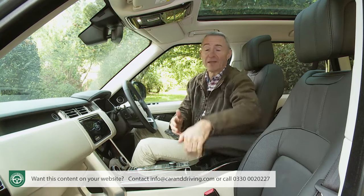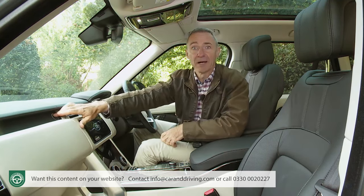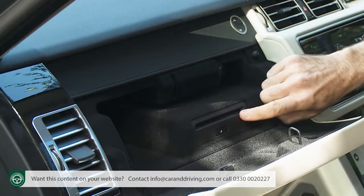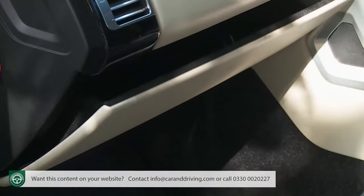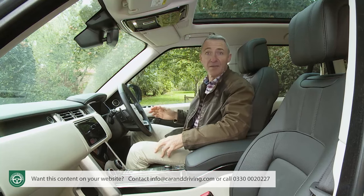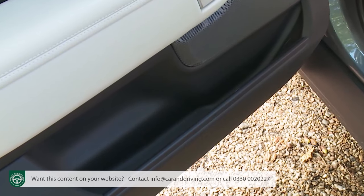Not so good is the fact there's no overhead compartment for your sunglasses, and the fact that the upper lockable glove box isn't that big, especially if you specify it with this CD player. Good job that the one underneath is more capacious. Also on the plus side, the door bins have been reshaped so they can now hold larger 1.5 litre bottles.